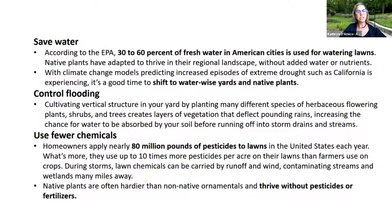It also saves water. This is all according to the EPA. 30 to 60% of fresh water in American cities is used for watering lawns. 30 to 60% of our water is going to lawns. Native plants are acclimated to the climate that they're supposed to be in. Our sprinkler system just got turned on this week. We have a system in our demonstration gardens because the first 2 years you do need to water until they're established.